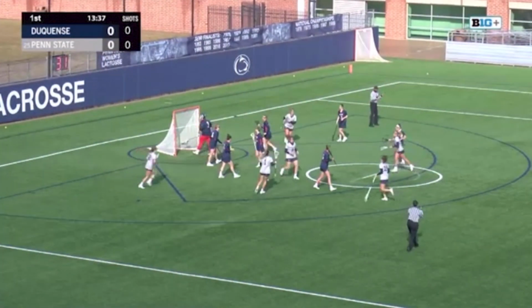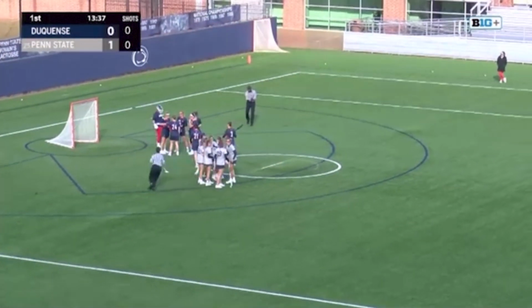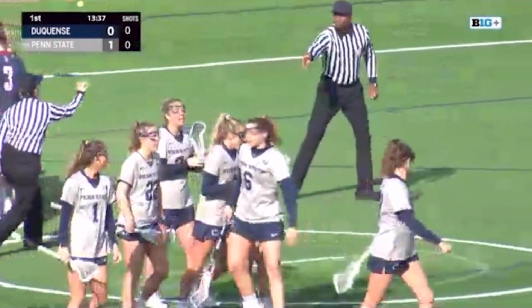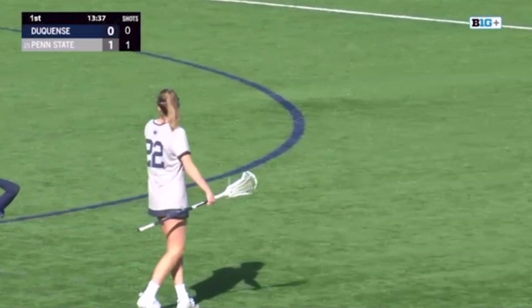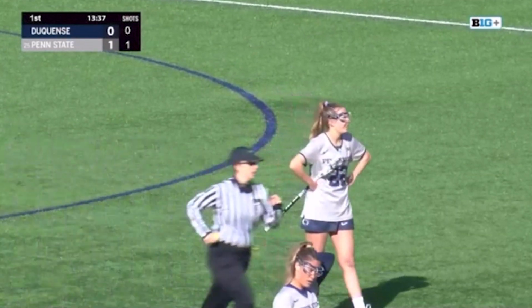Now inside to Hamoud, and she finishes that one off. Elena Hamoud able to get the first goal of the match just a minute and a half into this one, and Penn State already up 1-0, goal number 4 for Hamoud. Did not play in the first game, started the second game. She had a first quarter hat trick for Penn State. Now she scores her 4th goal of the season.